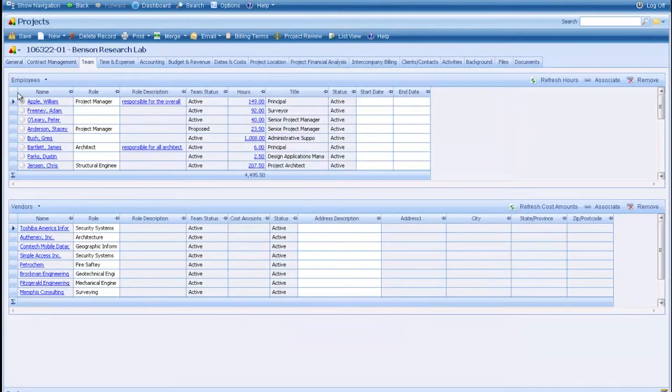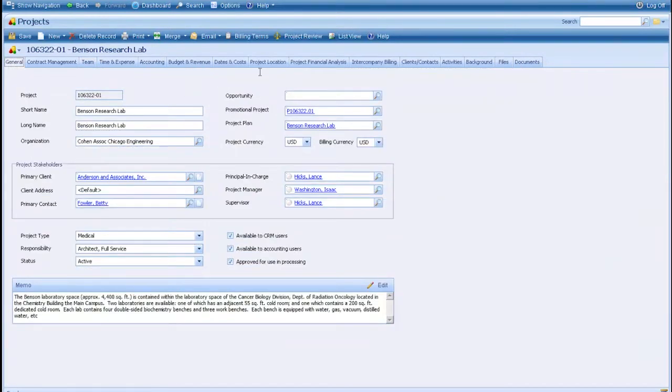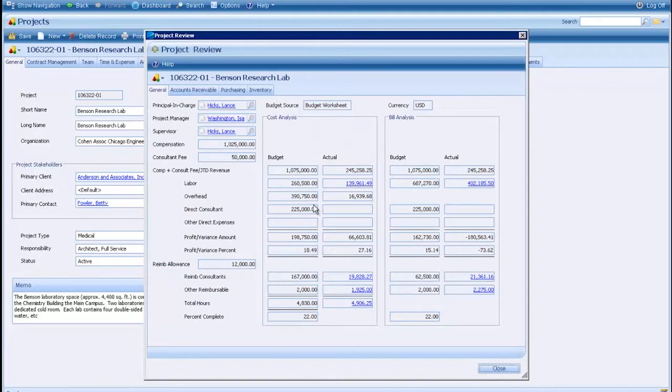Another tool that we have built into the Project Info Center is called Project Review. And Project Review is just a quick view of, hey, what have we done so far on this project versus the budget that we had. So in this case, we had a $1.075 million fee for this project. I've spent so far $139,000 in cost and $402,000 in billable value.